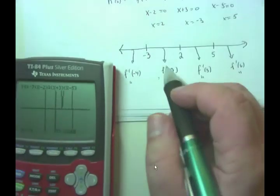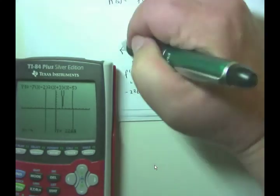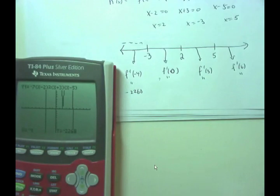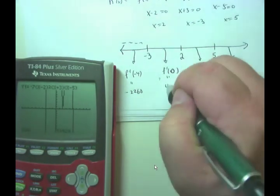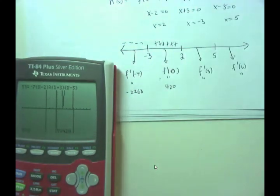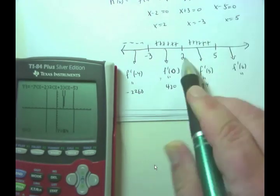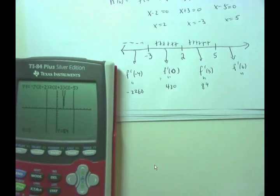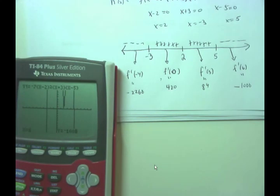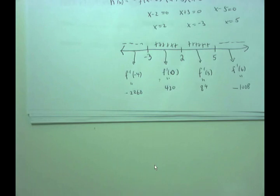And I get crappy big numbers here, but that's all right. We're in the calculator section. Negative 2, 2, 6, 8. Don't care what the number is. What's the sign of it? Negative. Means I'm decreasing in that interval. Now I'm going to pick 0 and plug it in. I get 420. That's positive. So it increases there. Plug in 3. I get 84. So I'm back to increasing some more there, which means 2 is not a maximum point at all. And plug in 6. And I get negative 1008. I'm back to negative again. That's an 8 in case you can't read my handwriting. Here you go. Does that make sense?